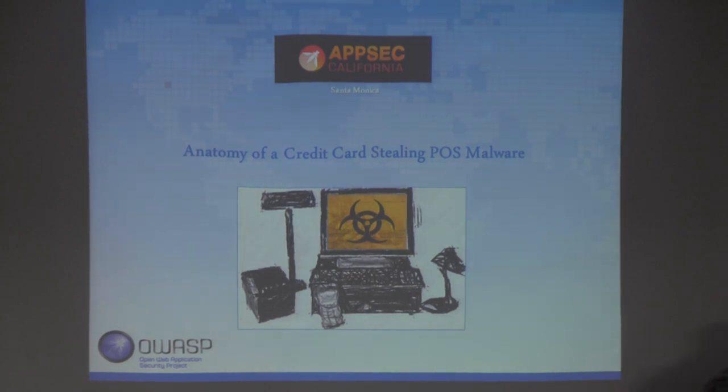Can I get a show of hands of how many people got their credit cards reissued because of either Target, Home Depot, Michaels, or P.F. Chang's? I'm not going to continue because the list from last year is in the dozens. So this is a pretty real problem that is affecting us here in the US more than anywhere else in the world.